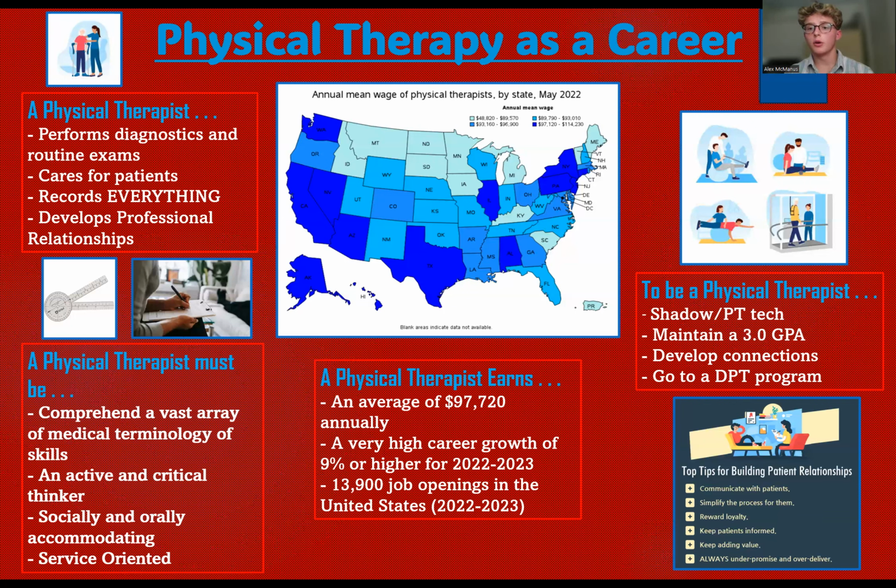Physical therapy does require an undergraduate degree as well as a doctorate degree. So while you're pursuing your undergraduate degree, you need to maintain a 3.0 GPA, especially across the physical therapy prerequisites like physics 1 and 2, chemistry 1 and 2, biology 1 and 2, and psychology.